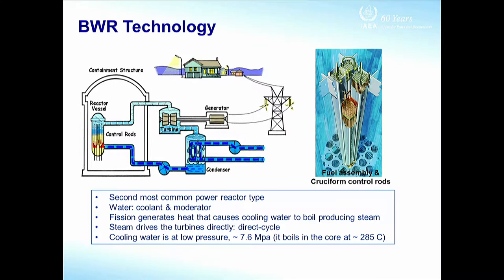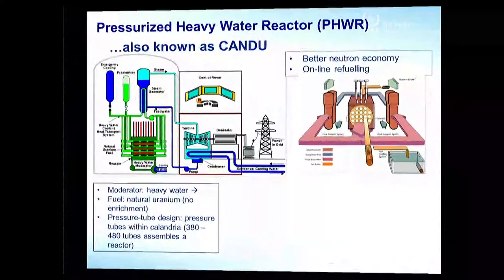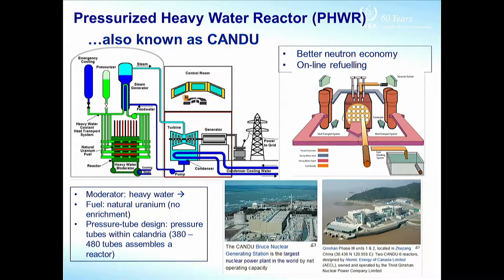We have a continuous variation of the neutronic reactivity along the channels. And then we have the other option, in particular adopted in Canada and India, of the pressurized heavy water reactor. The reason for developing this reactor was very clear. It was the fact that they wanted to not to reach.